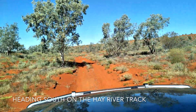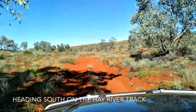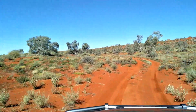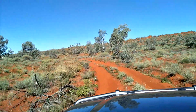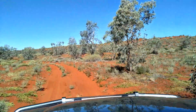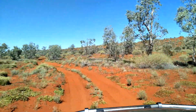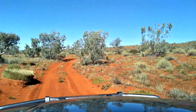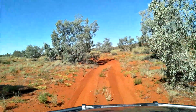Just going down the Hay River track, south of Camp 16, having been into 17 and beyond. Only to find from other people that it's impassable, flooded and boggy further south, so come back to the Hay River track, down to the QAA and into Birdsville that way.